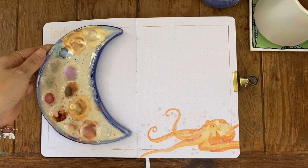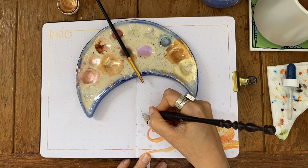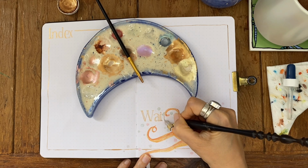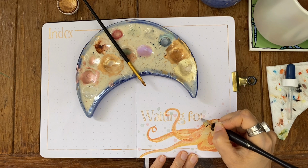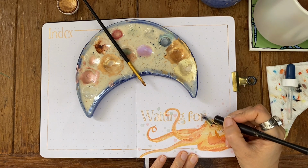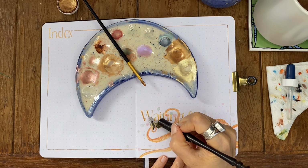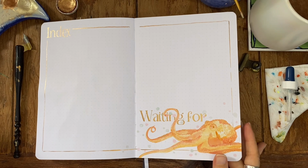So I just did the index spread, and this one will be the waiting for one, where I get to keep track of the things that I have ordered or that brands have sent to me, so that I can contact the sellers if there is any delay or issue. This year I have been really watching my spending, so I don't need much space for this, because I am really trying to save money. And so far, so good.